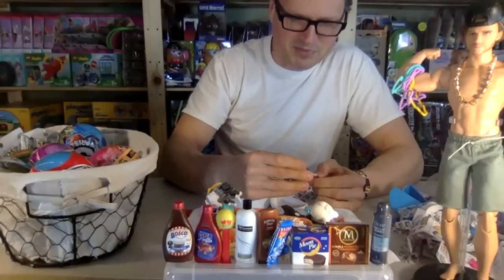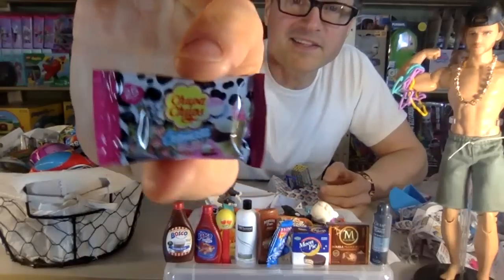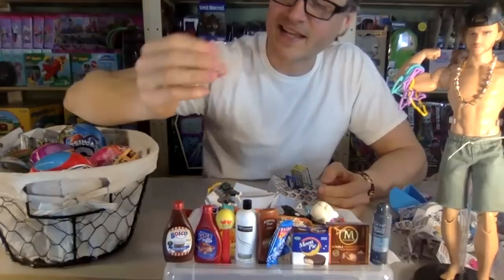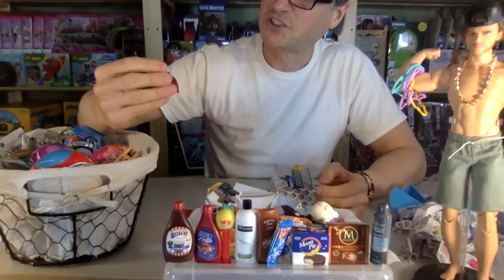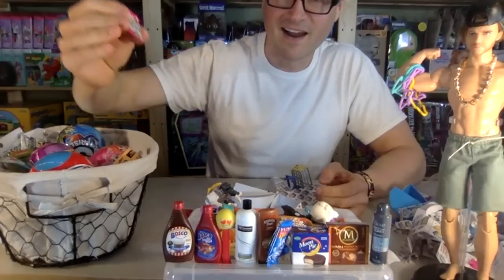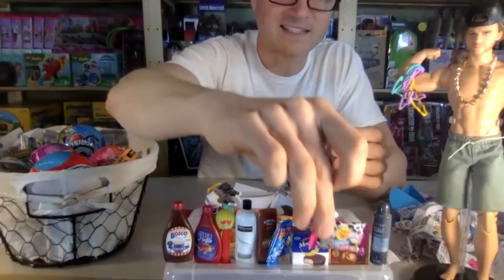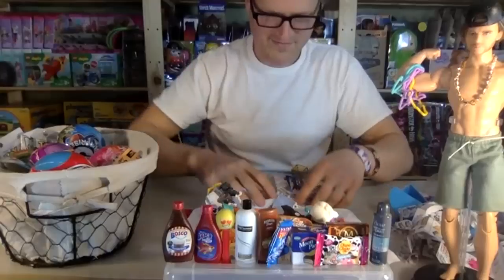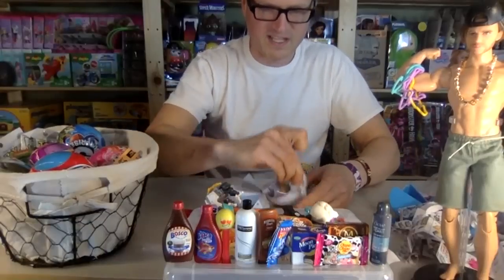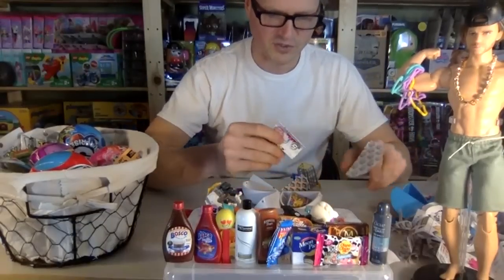Chupa Chups. I know that these are very popular suckers. I guess I've never tried to say Chupa Chups. Am I saying it right? How come I have never heard that spoken before? But I've definitely seen those. That looks like it's ice cream flavored ones, which are extra special and cool.